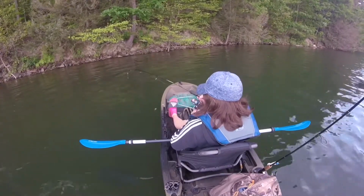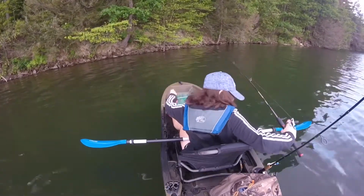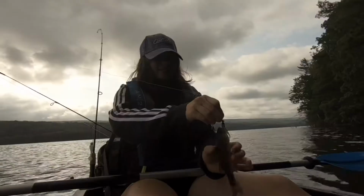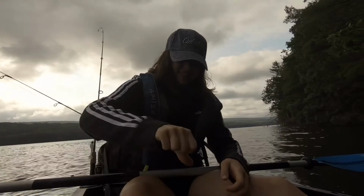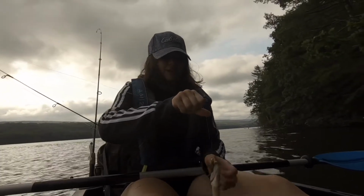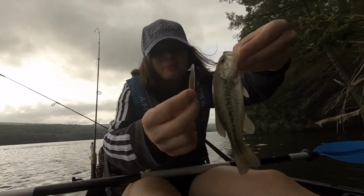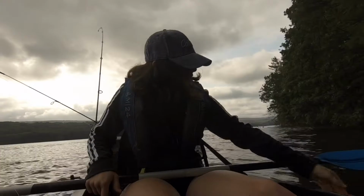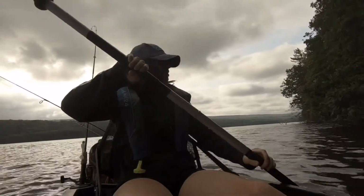Got him! Fish on! Oh, it's a little baby bass. Hey, it counts, and it gets the skunk out of the boat. On the board. Aw, he's so little. I have caught bass smaller than this, but this is really tiny. The paddle tail is almost as big as him. He's so little. Bye, little guy. Easy there, fella.